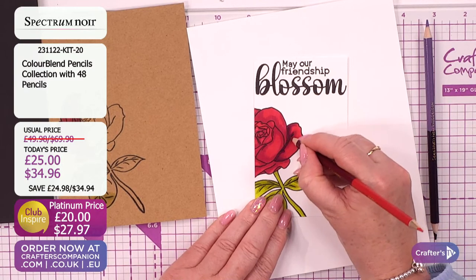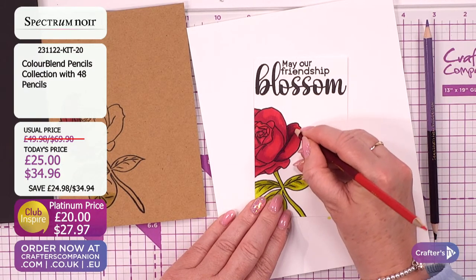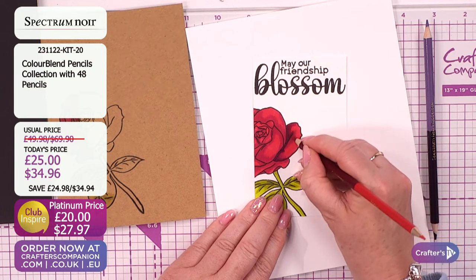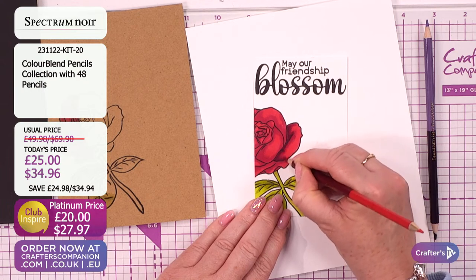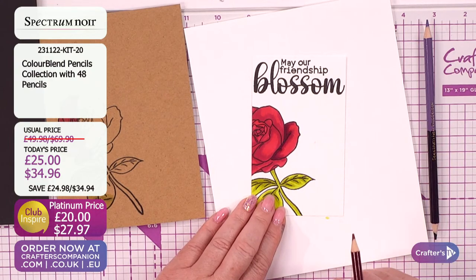So that is then when we're going to start to really see our blending in our imagery. We're just going to go over that, blend that in. And because it's going to work so well with our alcohol colouring, it's on a totally different level. And you can see straight away, this is just one leaf. Look at how much depth we've got just in that one petal.